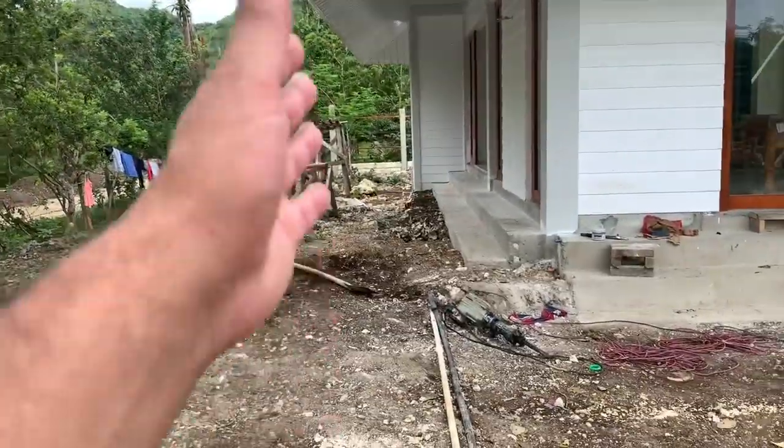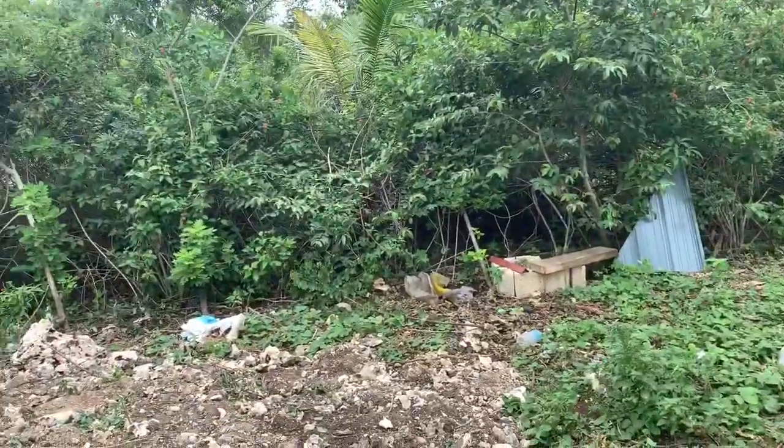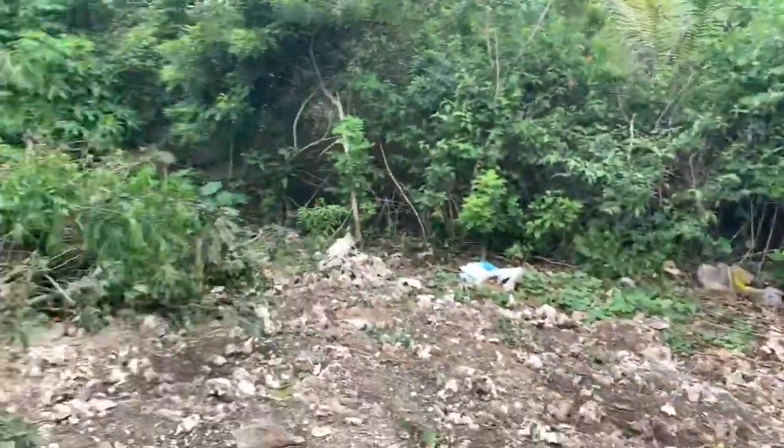I think all we'll do is we'll just park one truck here, and then if we have guests or people have cars, they'll be able to park them right here. They'll be able to pull in facing this way. They'll be able to back out and then go this way.